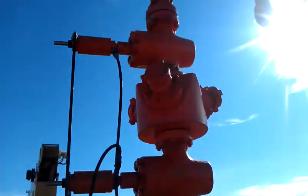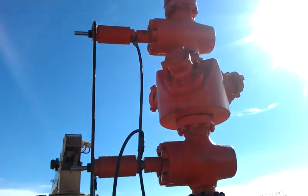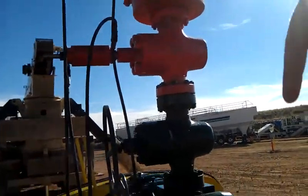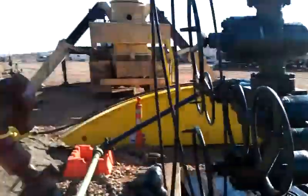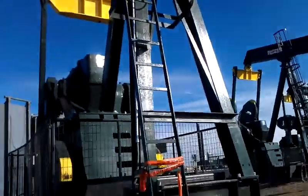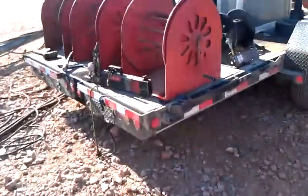You know, wireline will sit up top. They'll plug into that top end, and that valve will be shut. They'll open that up, and then open everything up, and down they go in the hole. They'll set their charge and everything, and it's a pretty messy operation. But this pump jack is probably what's going to be the one working on this well when it's all done.